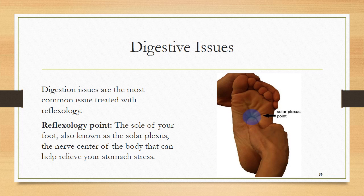Digestive issues. Digestive issues are the most common issues treated with reflexology. The reflexology point is the sole of the foot, also known as the solar plexus region, the nerve center of the body that can help relieve your stomach stress. Press on this point.